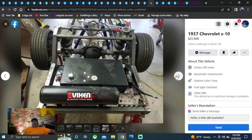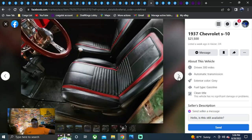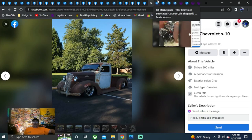I know I always harp about steering wheels, and it's real easy to change a steering wheel, and you can bet your ass I'd be finding some other different kind of classic vehicle steering wheel to put in there than that one. But that's me. It's a badass truck, man, for 21.5. That's a cool looking truck. I'm digging the new school wheels and the airbags.